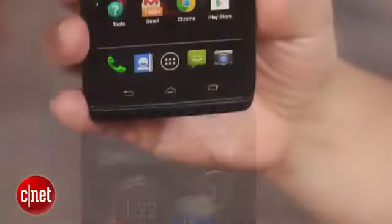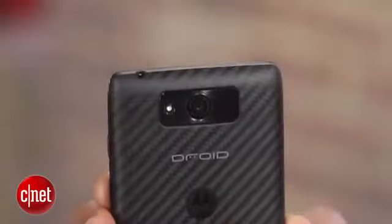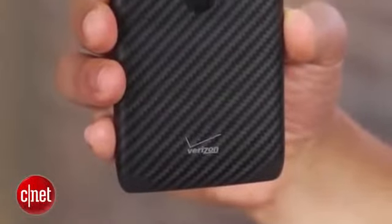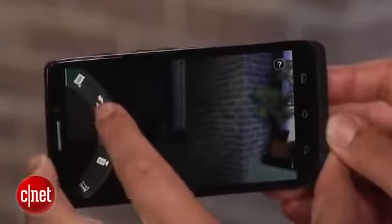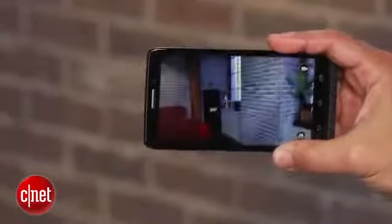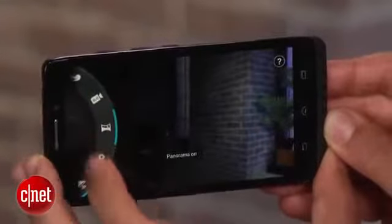Above the screen is a 2-megapixel front camera, while below it sit 3 capacitive buttons for basic Android control. Around back is the Droid Maxx's 10-megapixel main camera and LED flash. There's a big speaker here too, which pumps out a huge amount of volume. Motorola simplified the camera app for greater speed, so you can spend more time taking photos and less time messing around with the camera settings. You can also activate the camera by picking up the phone and twisting it in your wrist. While you can't adjust image size, you can toggle modes for HDR and panorama on or off.